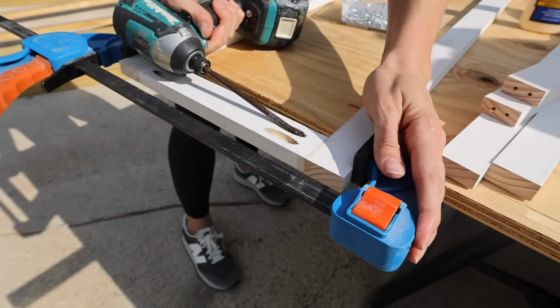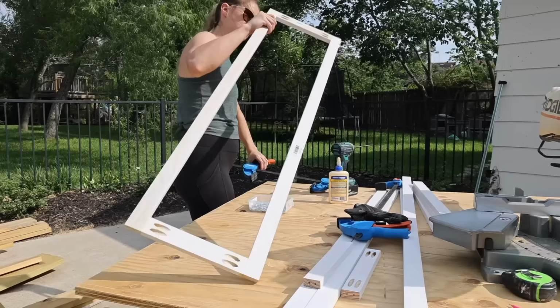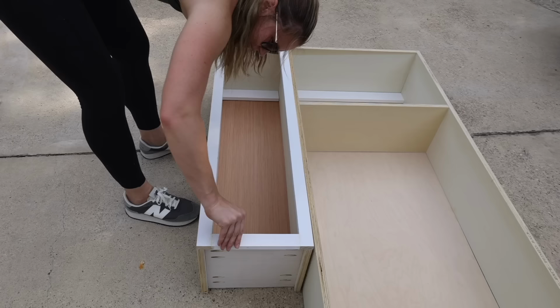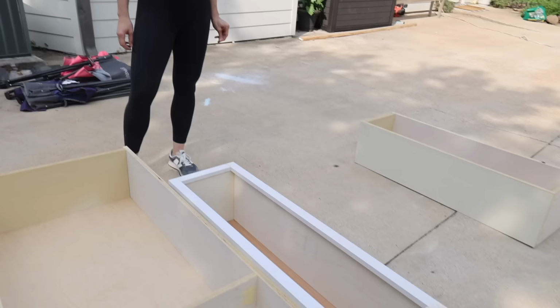After I had my boards glued and clamped together, I screwed them together using 1 1/4-inch coarse threaded screws. Okay, work it, work it. Moment of truth, make sure I measured right. All right. Look at you, you're a cabinet builder. I really hope that when we put all these in, everything is good.